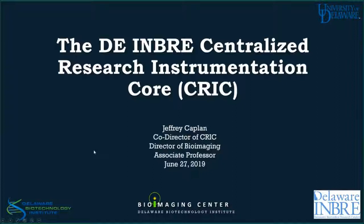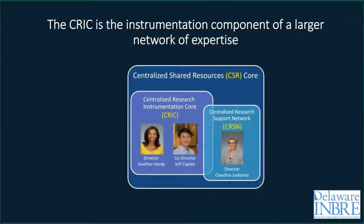And so, as someone who runs a research program, it's really essential that you use the latest techniques and the latest equipment. And the CRIC is a big component of that. By utilizing the core facilities, you'll make your grant applications much more competitive. So the CRIC is actually part of a larger network of shared resources.